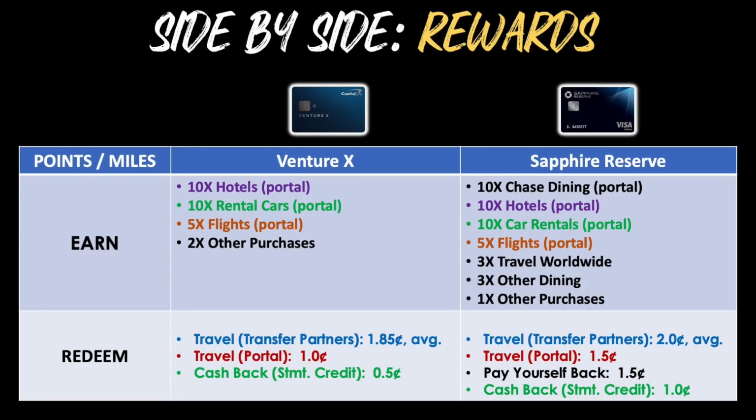Now let's see how these cards compare in terms of rewards. We'll start with how you earn points or miles there on the top row, and I color-coded the ones that overlap directly. So both cards will award you 10 points or miles per dollar on hotels and car rentals when you book through their respective portals, as well as 5 points or miles per dollar on flights, again through their respective portals. The Venture X will then give you 2 miles per dollar on all other purchases.